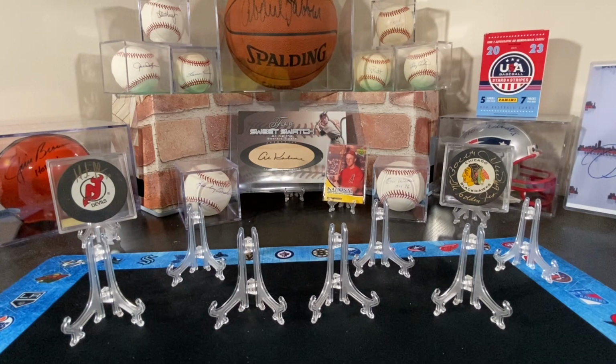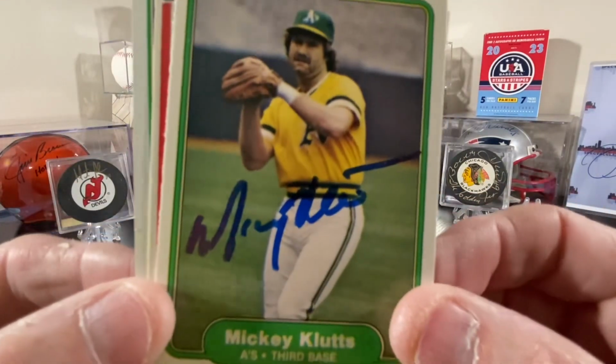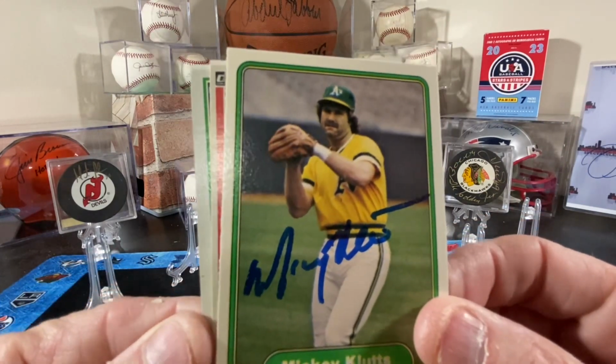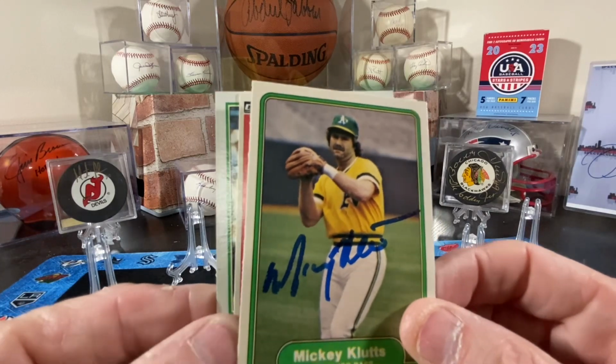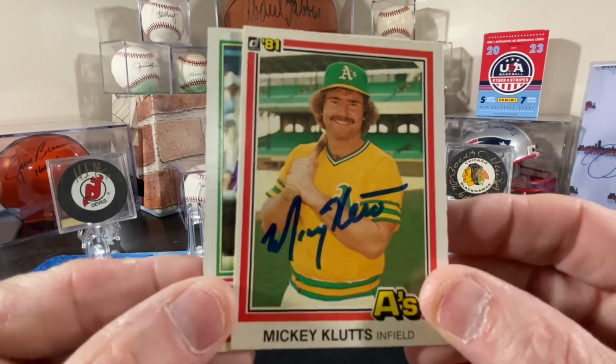First TTM was a 3 of 3 success in 15 days. Came in on Tuesday. It was the only thing that came in on Tuesday. And 3 of 3 success from Mickey Klutts. He played from 1976 to 1983 for the Yankees, the Oakland A's, and the Toronto Blue Jays.